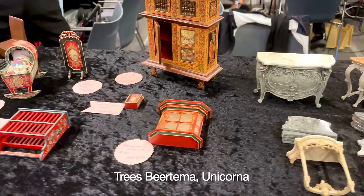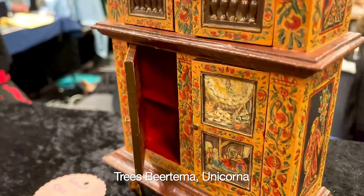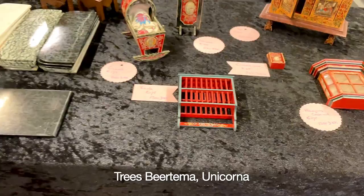I started my tour of the show at my friend Trace Beertema's table, who had some wonderful Hindelopen painted furniture for sale. And I think they all sold. But, of course, she's best known for the beautiful marble she sells. And her company's name is Unicorna.